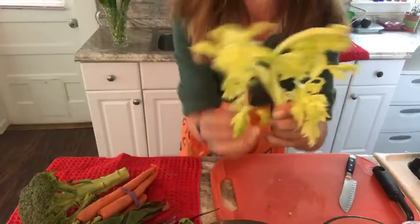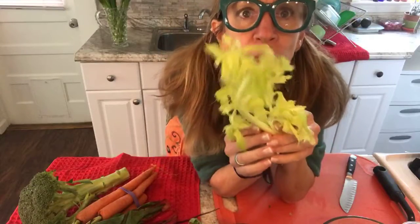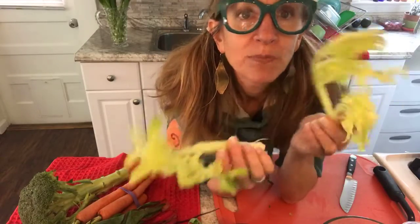Okay, what else have I got here? Who knows what these are? These are celery leaves. What do we tend to do?